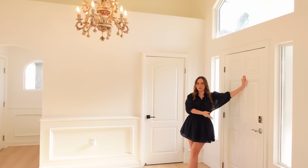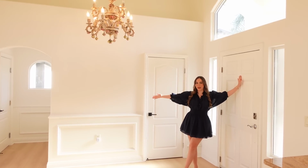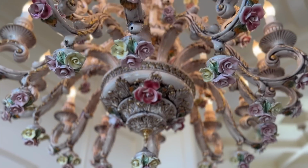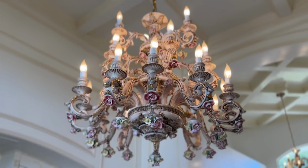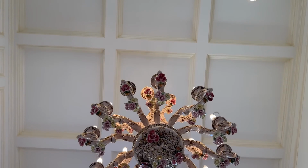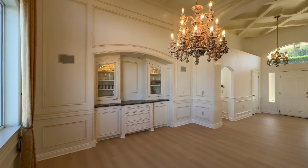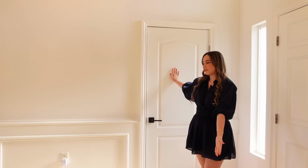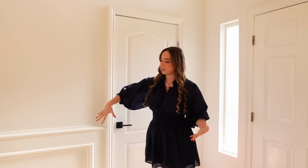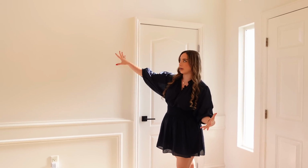Let's bring it back to the beginning. So here is our entryway. You are greeted with these beautiful Italian chandeliers. The previous owners actually wanted to take these chandeliers with them, and we're like, no, no, no. We have crown molding all over the ceiling and the walls, which I think is so beautiful. First thing to your right is a coat closet, which is lovely. And then we're gonna probably put a little entryway table and a mirror right here.